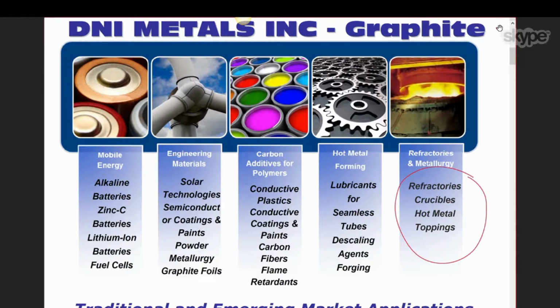Maurice, I think this diagram gives us a good picture of what we use graphite for in the world, because I know that's very confusing for most people. Everybody hears us talk about the lithium-ion batteries, but graphite has many, many uses. And luckily for DNI, we've already started selling graphite that is used in some of these industries. So I put a red circle around refractories and metallurgy.